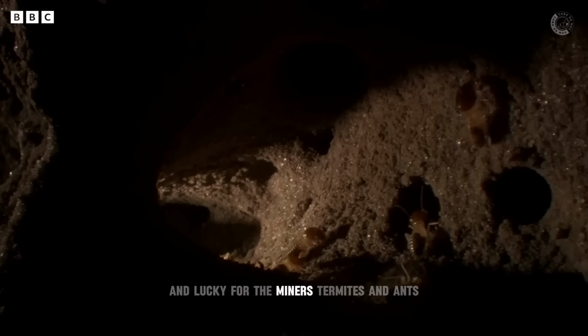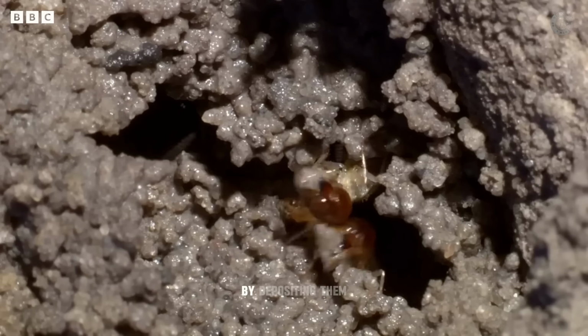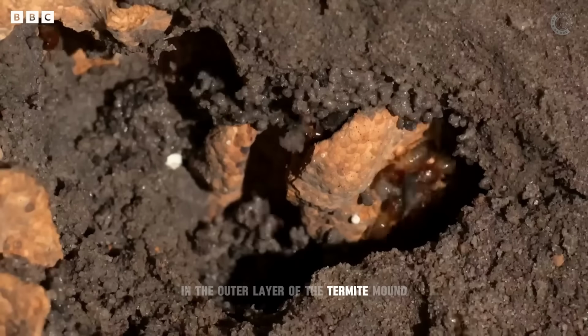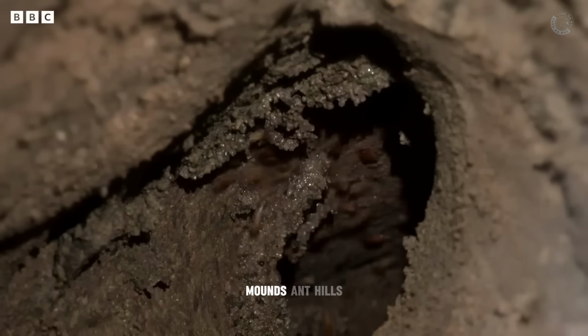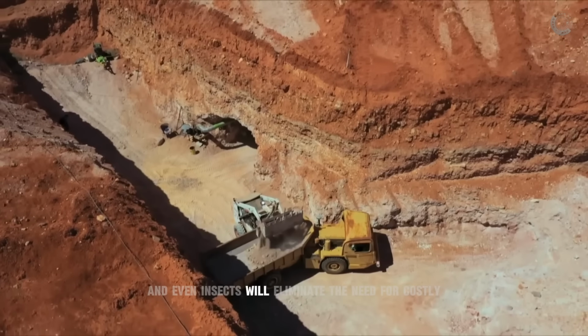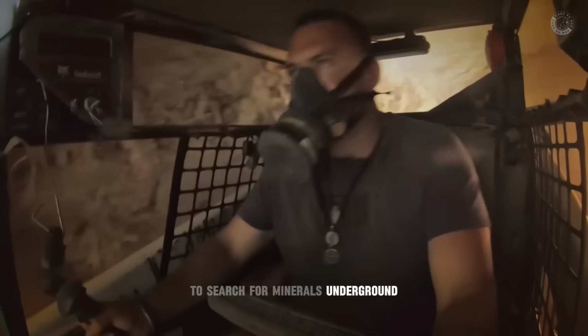And lucky for the miners, termites and ants bring these mineral signatures to the surface by depositing them in the outer layer of the termite mound. Researchers hope that chemical analysis of termite mounds, anthills, and even insects will eliminate the need for costly and frequent drilling to search for minerals underground.